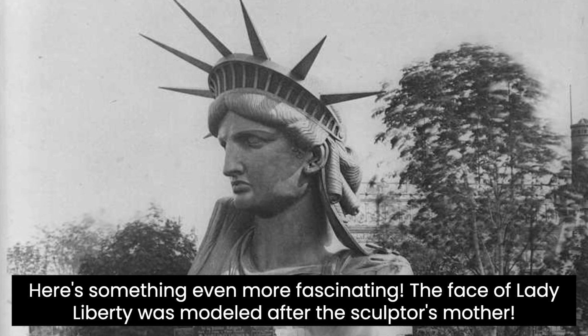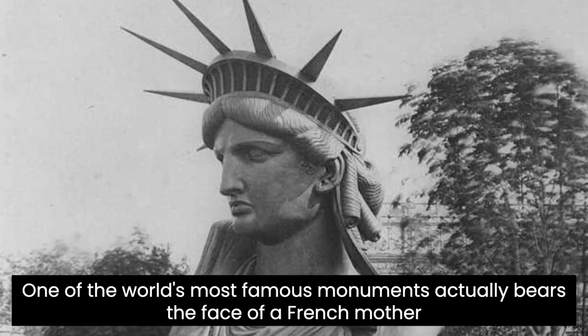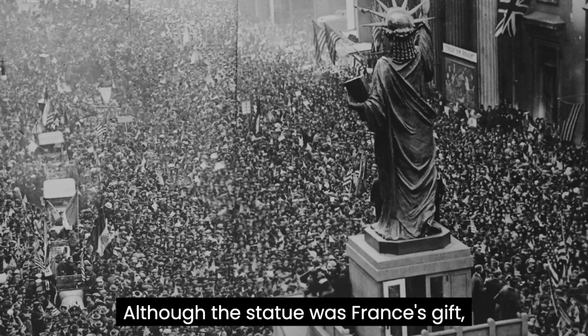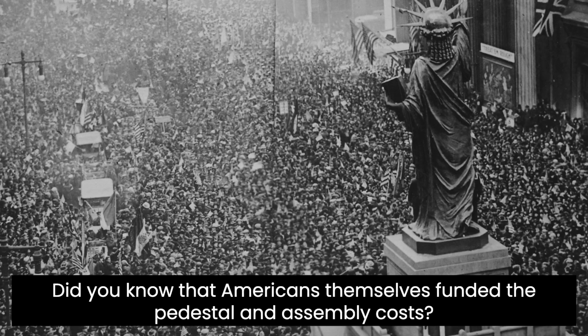Here's something even more fascinating. The face of Lady Liberty was modeled after the sculptor's mother. One of the world's most famous monuments actually bears the face of a French mother, although the statue was France's gift. Did you know that Americans themselves funded the pedestal and assembly costs?